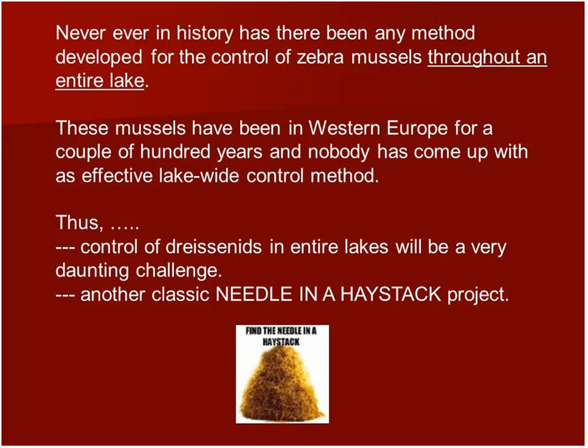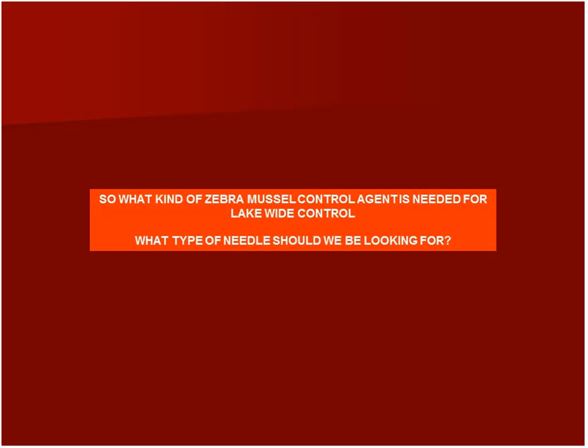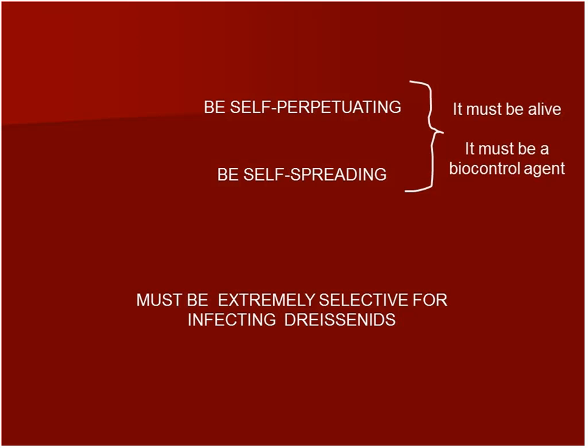So if you want to control dreissenids in entire lakes, and you want to do research to come up with a new biocontrol agent or some other method, that would be a needle in a haystack project. And I often use that expression because, for some reason, I'm attracted to these needle in a haystack projects that people say are unsolvable, you can't do it. So I pose this question. What kind of zebra mussel or quagga mussel control agent is needed for lake-wide control? What type of needle, so to speak, in the haystack should we be looking for?